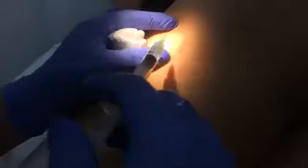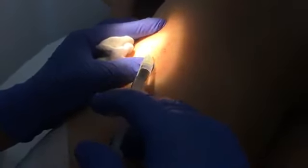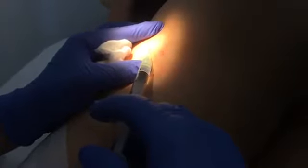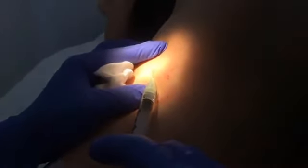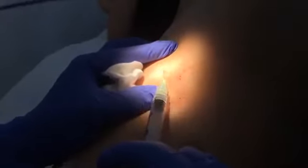Okay, so we're working our way around ones that are big enough. See that here? See that? Look at that spread right there. Look at that spread. Wow, look at that. All through here. All connected.